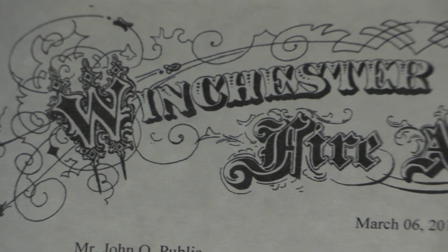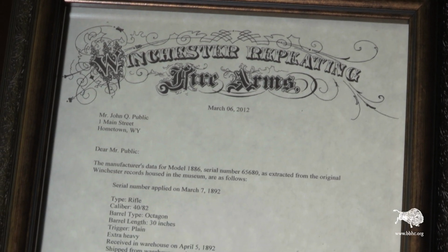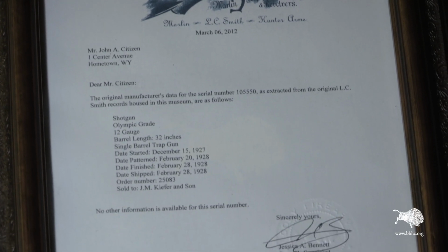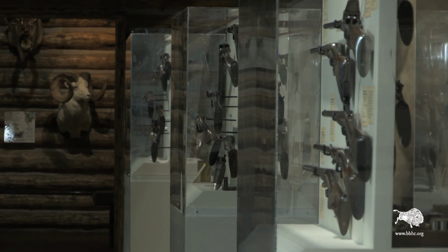We sell factory letters. We sell factory letters to people who are not members of the Buffalo Bill Historical Center, as well as people who are members of the Buffalo Bill Historical Center. One of the reasons that a firearms individual would want to become a member of the Buffalo Bill Historical Center is that we have a firearms information program. At a certain level, you can request firearms research benefits.